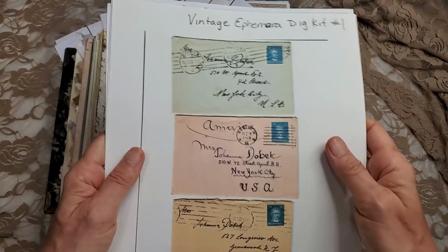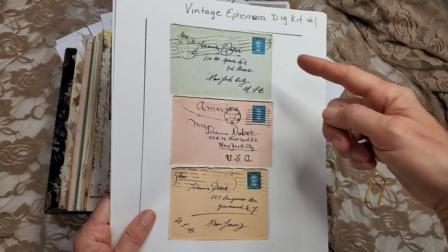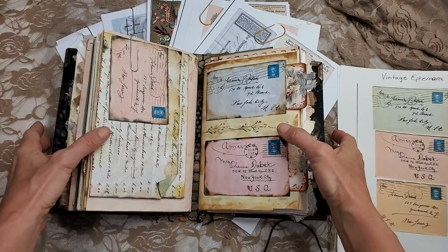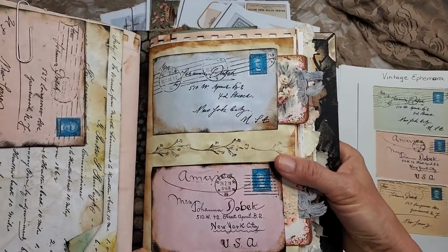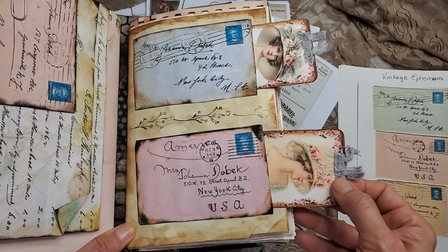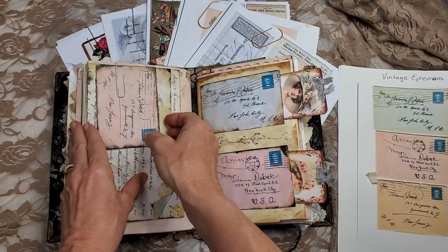And what I wanted to show you for an example was how you can use some of these in your journals. So what I did was I cut these three out and I just had some fun with them. So here's my example of fun with them. All right, here on the right, I made them into little side pockets, and I just inked around them and glued them down, and now they hold these cute little journal cards. Isn't that cute?